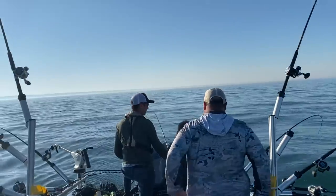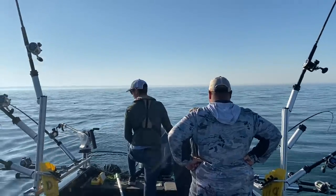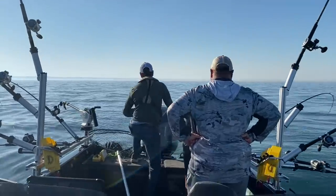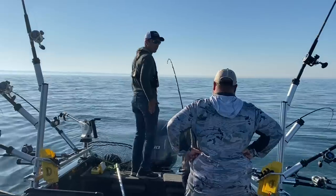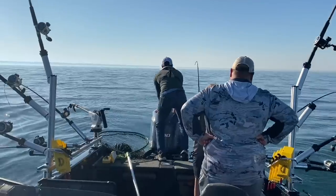What is it, steelhead? Huh? You haven't seen it? No. Seeing down weird. Lake trout? It acted a little bit like a big steel initially. What is it?